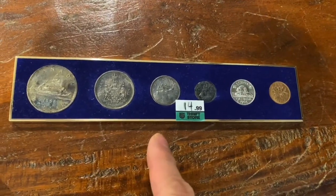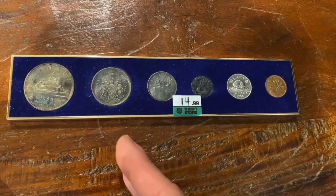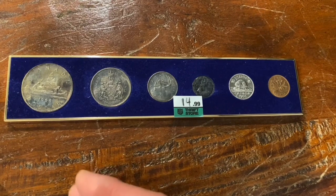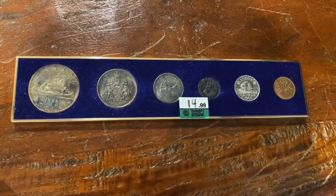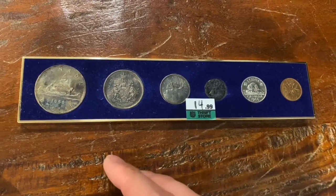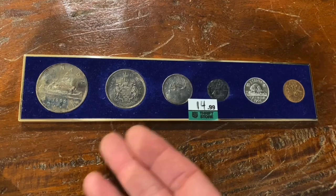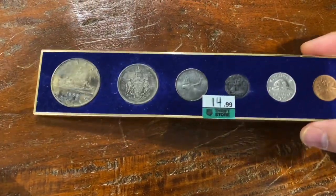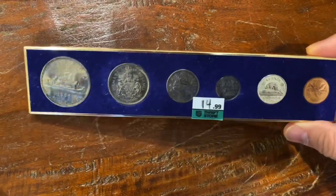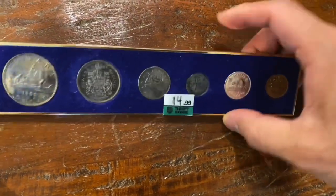But I would say if the spot is roughly $32, I would tack on another $10 for collectible value, some sort of premium, right? If not double. So let's say 40 to 50, let's say $50 for this set, roughly. And so that is a definite steal. Awesome.